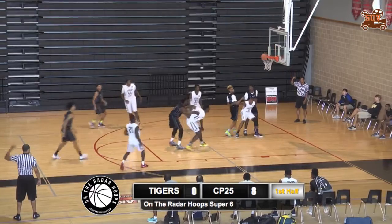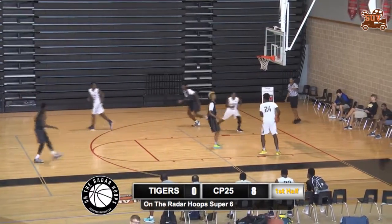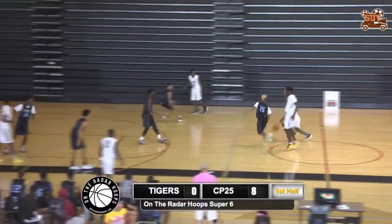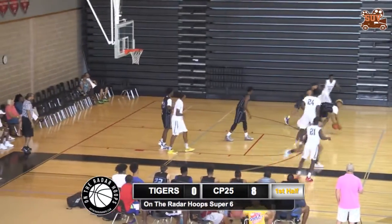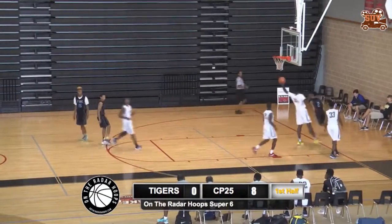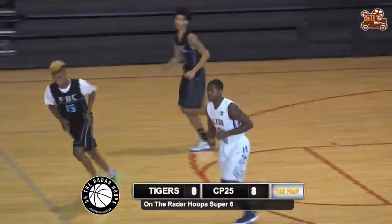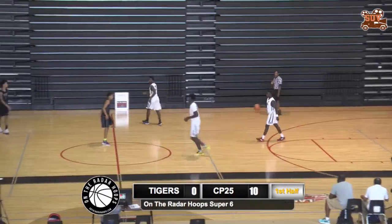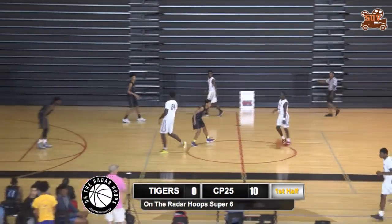FBC trying to cash in on an extra opportunity there on the offensive glass. Can't get that three-pointer to go. Jackson Tigers coming the other way, losing the footing. Turnover, layup on the other end. That one scored by number two, that's Tevin Brown. Brown makes it a 10-0 ball game.